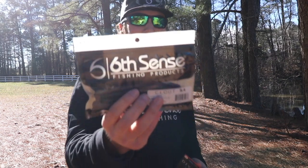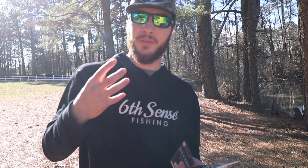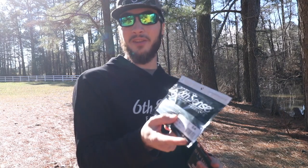And last but not least, this is the Clout 5.4 June Bug Red. Even the soft plastics have a different design in them. They have like a checker. Oh, dude, you have to get some in your hand just to realize that these are gonna do some damage. Super tough, and you get 10 in a pack.